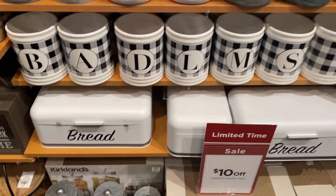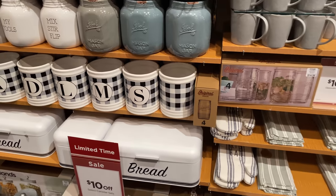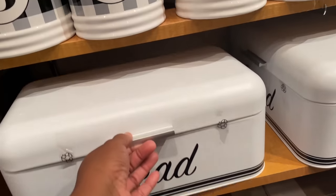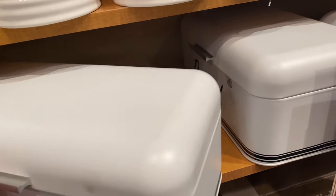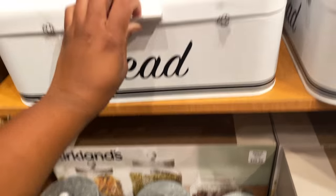I ain't gonna lie, I'm loving the black and white. I probably should do my kitchen black and white like that, because I'm really loving this. This is what I need, a bread box. Now this is an old school looking one, like a little farmhouse looking bread box, but it is so cute. This is my first time seeing a bread box in a store in so long. I used to always have a bread box. This is $29.99. I'm not gonna lie, I would buy this.